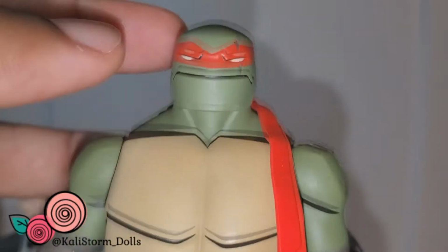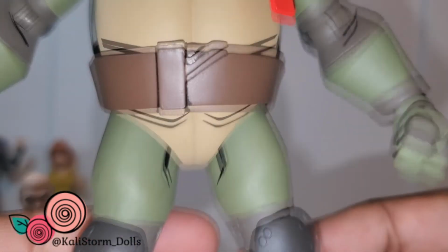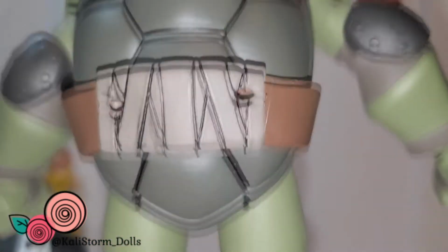I'm so excited. So this is his face and everything. And you can see they have that cartoony appeal to them. He's a nice hefty figure too. But yes, I love turtles, so you know, I did not mind adding him to my collection.